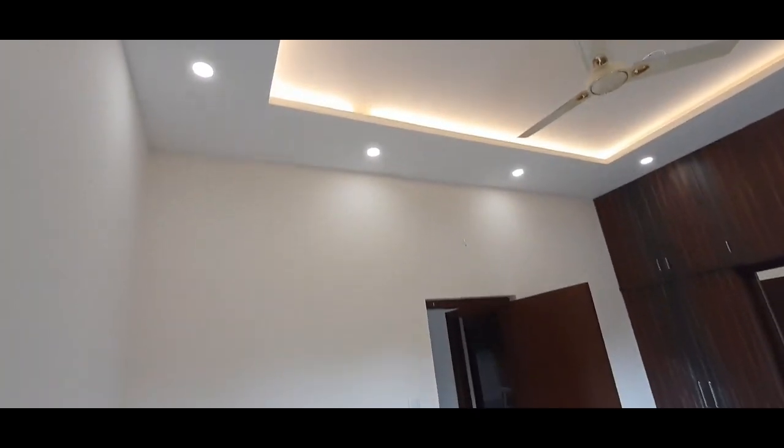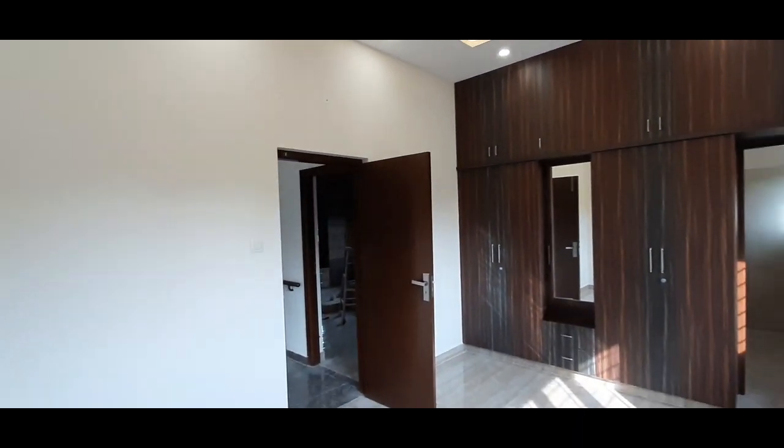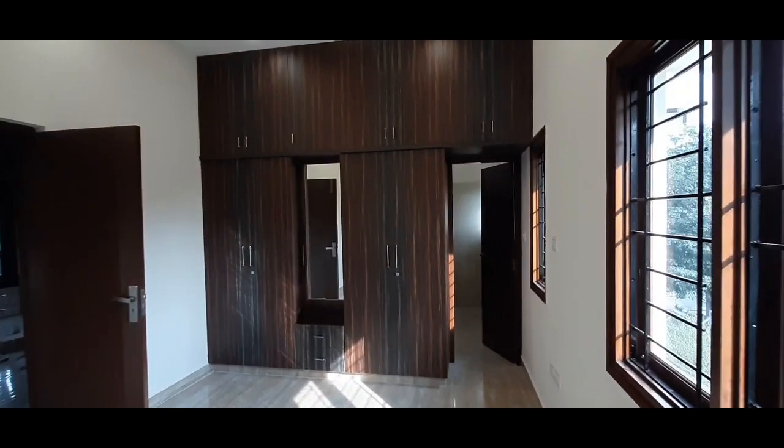Or if not, then which is the master bedroom? So have a deep and detailed look about all the bedrooms and let me know which one you feel is the master bedroom.